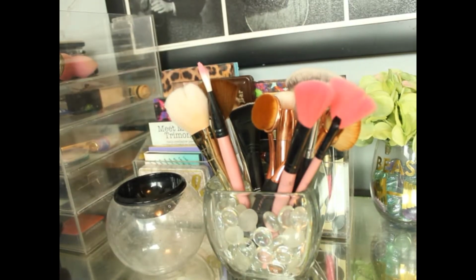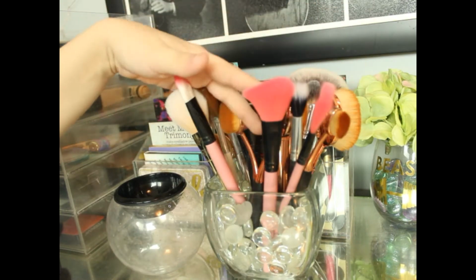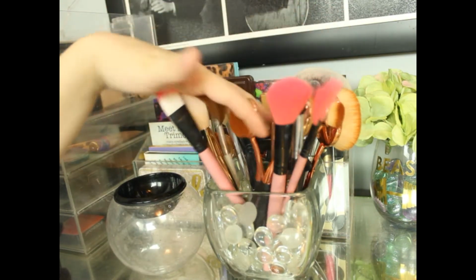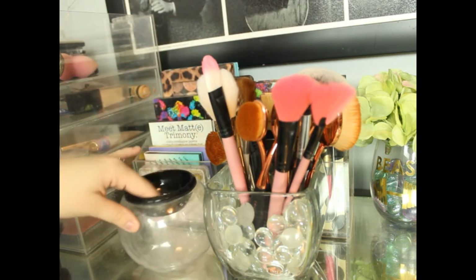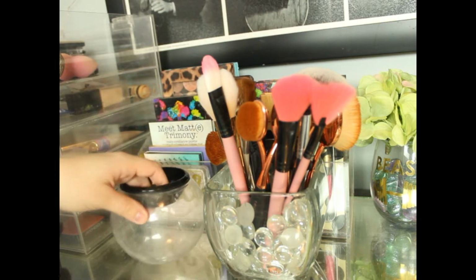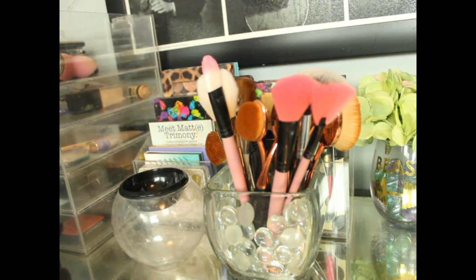Okay, so I'm going to start with my face brushes first because there's not as many of them. I mean, it's still a lot, but it's not as much as my eye brushes. And then I have this little bowl here that I'm going to put the brushes in that I'm decluttering. Now, I'm probably not going to declutter a ton, but there are just brushes that I have just to have. I'm a brush hoarder. If someone gives me a brush or I buy a brush at the dollar store or anything, I'm going to keep it even if it's no good and I never use it, just because I'm a brush hoarder. It's ridiculous.